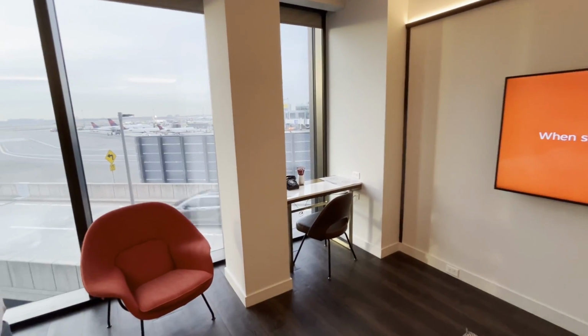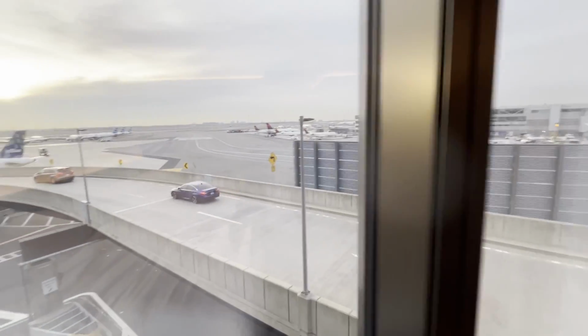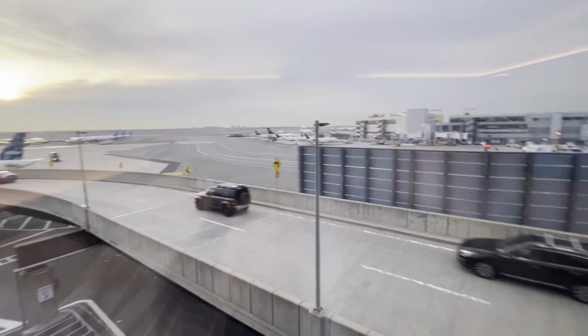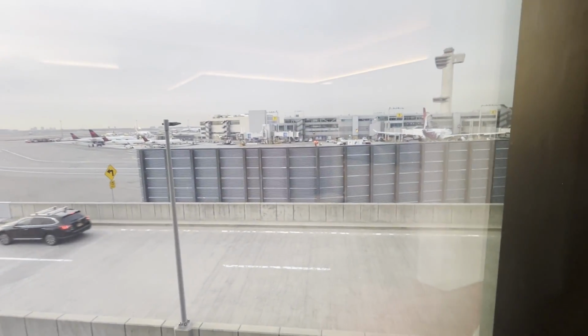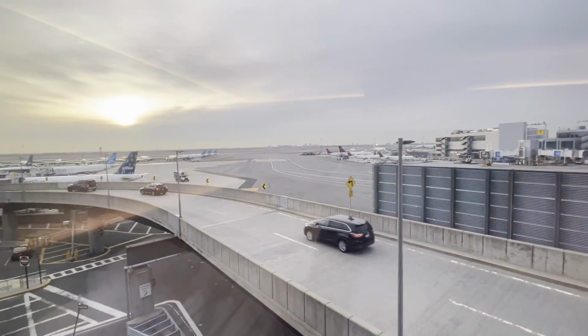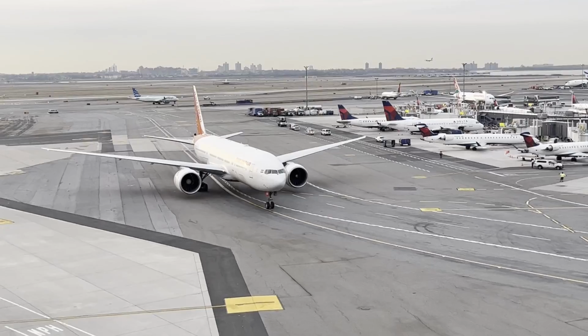It's not cheap, but it's a very enjoyable experience to stay here. I had a room that overlooked the apron and the departing runway. So fantastic if you're a bit of an av geek. If you're not interested in planes, I probably wouldn't bother, although it is very convenient right opposite Terminal 5. So let's head on our way out to New York.